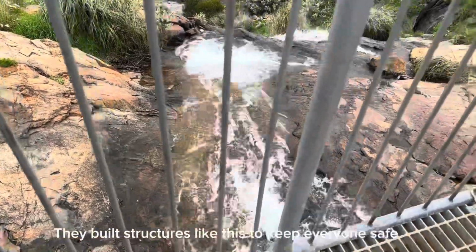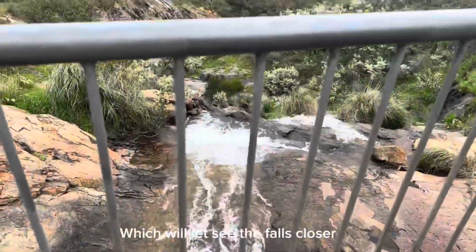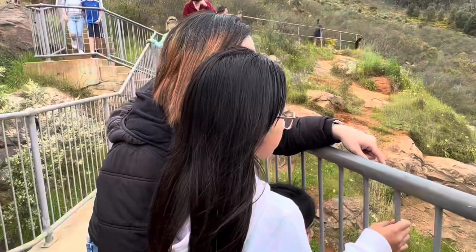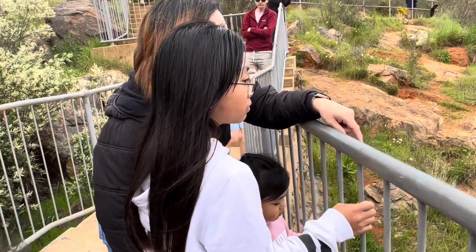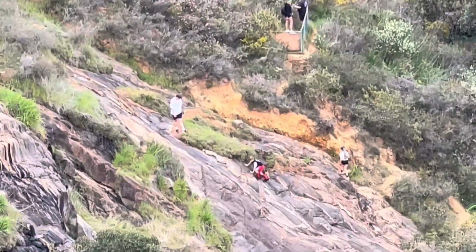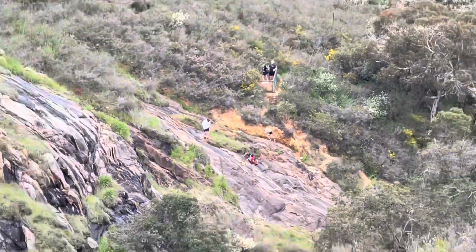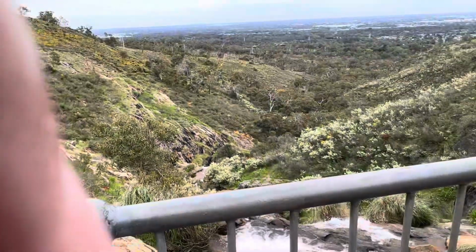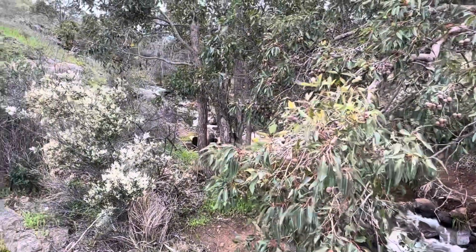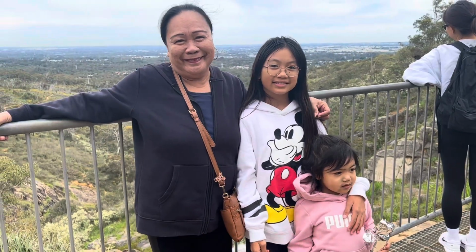At para safe sa mga tourists, nagtayo sila ng mga structures kagaya nito na pwede nyong makita ng malapitan ang falls. And at the same time, to keep everyone safe kasi ang motto nila dito sa Australia is safety first. At kung masipag ka pang maglakad, you can go as far as this section. Siyempre, hindi natin palalagpasin, we need to capture this kind of memories.